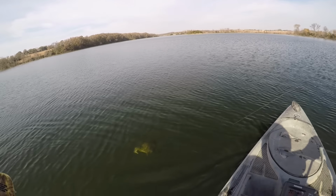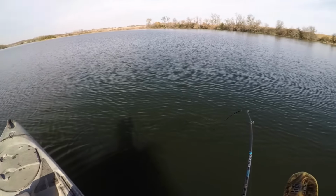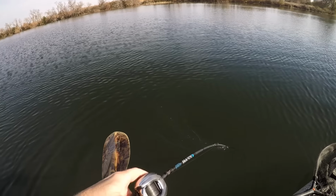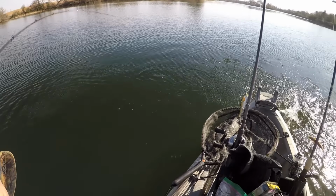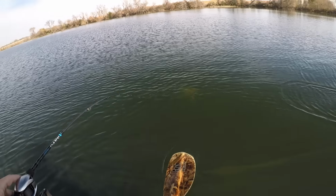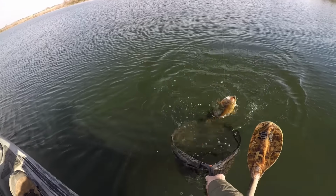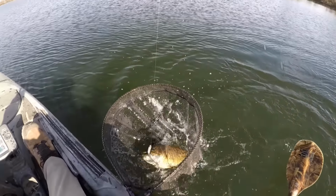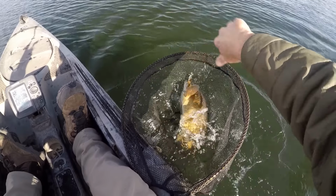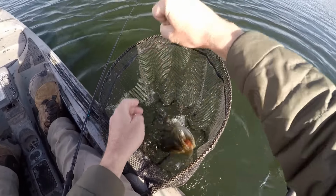Here we go. Oh, that's a big smallie, you guys. Well, I made it over here to this shallow hump. I almost got caught up in my power pole anchor mount back there. Jeez, look at this. Very first cast off of this spot. That might be the biggest smallie of the day so far.